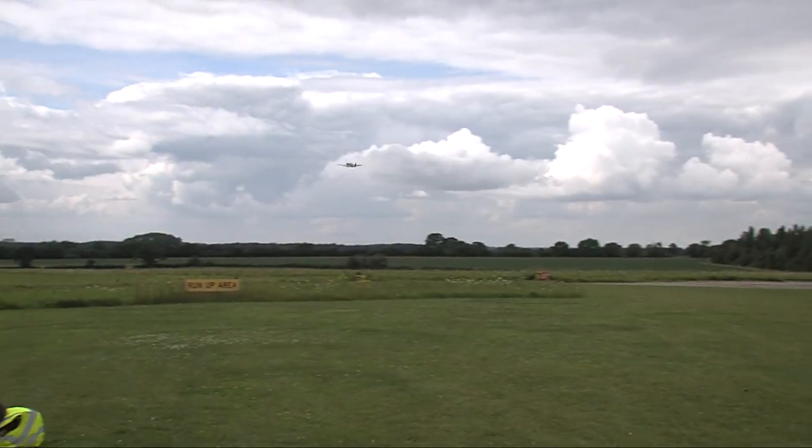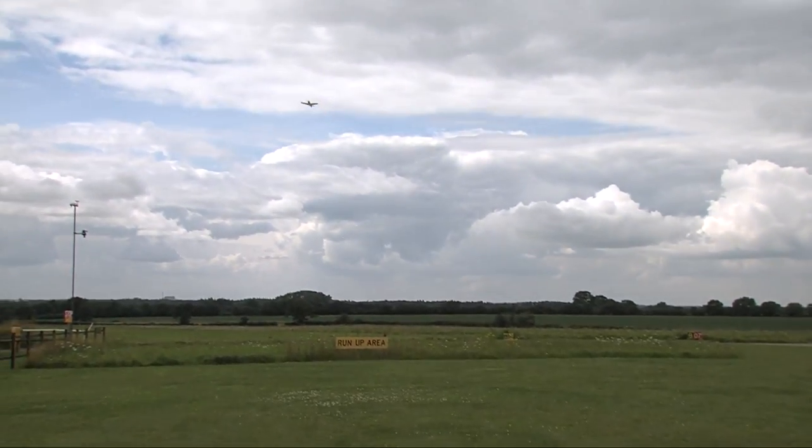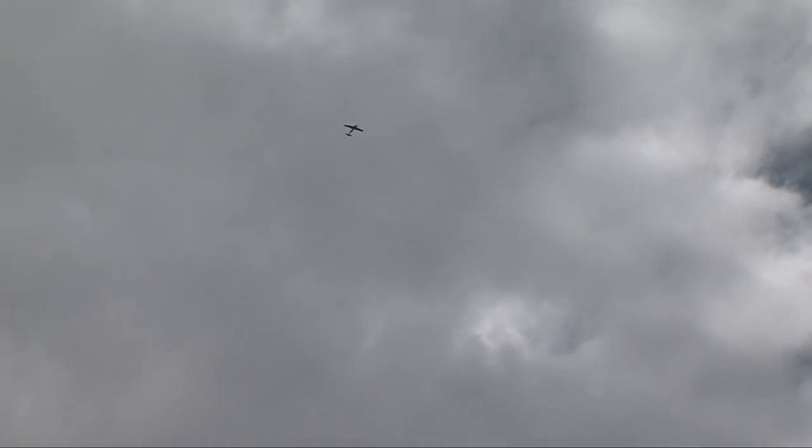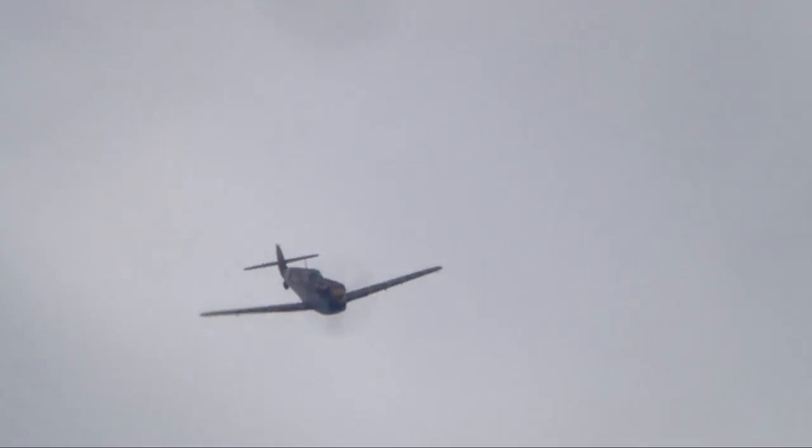Ladies and gentlemen, climbing for height above us, a Messerschmitt 109. And before the enthusiasts in the audience tell me it isn't, I'll explain all of that in a moment.